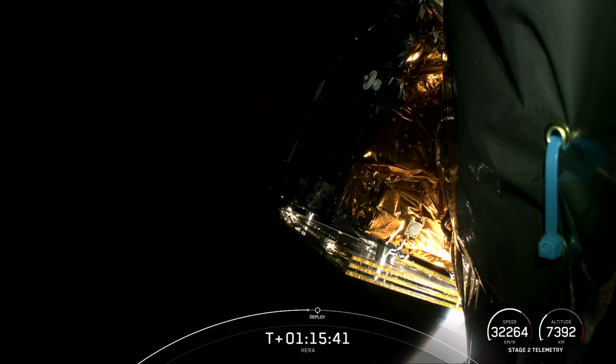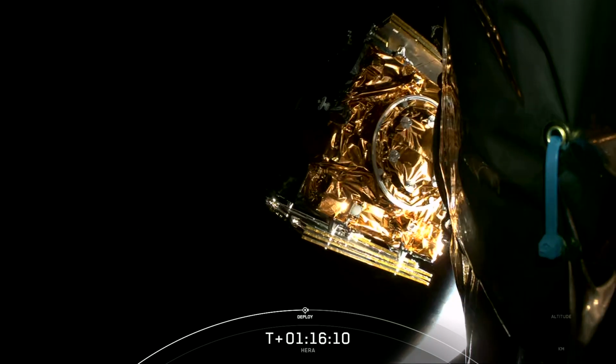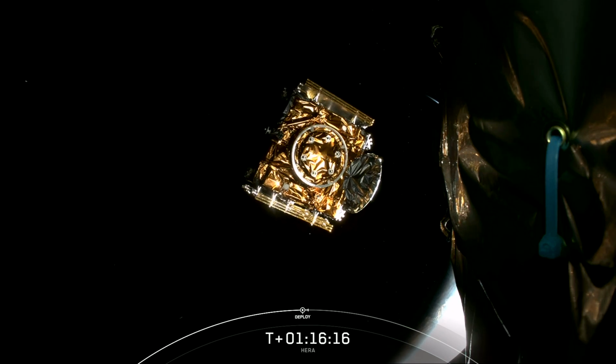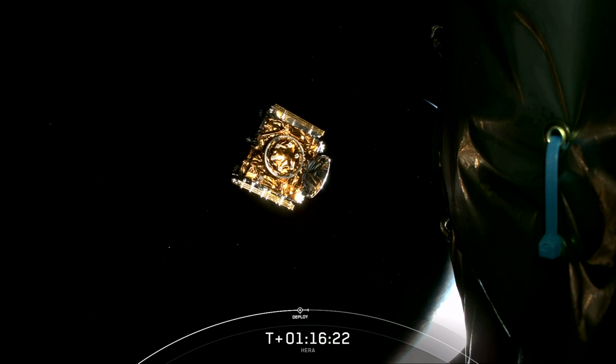If you look at the display on the bottom right of your screen, we've just crossed 7,400 kilometers as we continue to head out into deep space as we have exceeded the velocity to escape from Earth. But right now, let's listen to hear the call out and watch for separation of Hera from the second stage. Hera separation confirmed. Great view. We've got successful deployment of the Hera spacecraft.